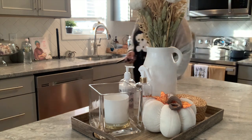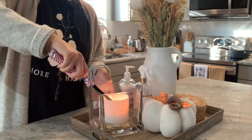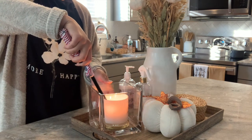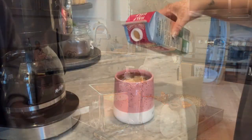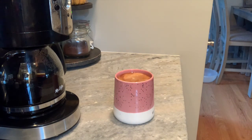So I do that, and then I also like to start a candle, of course, just burning in the morning. It also refreshes and starts that aroma, that scent, and of course it's fall time, so it gives me all of the fall and autumn vibes. So I absolutely love it, and this is just typically what I like to do to start my day.